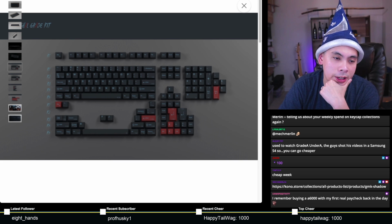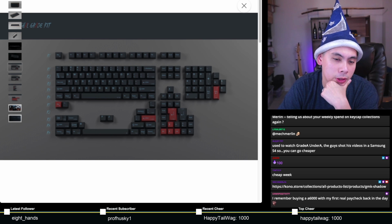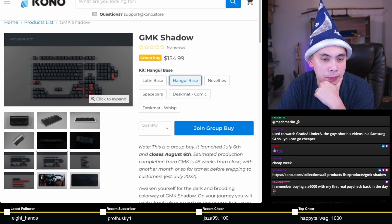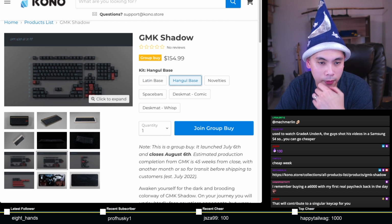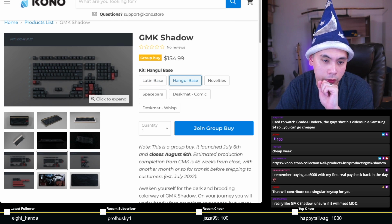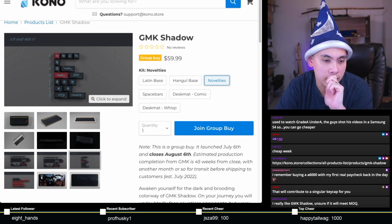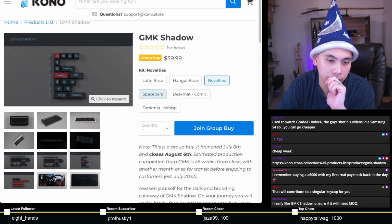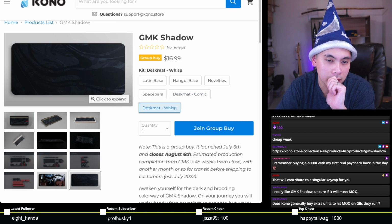This is, I guess, a dark gray set with very muted teal colored legends and some red accents right there. $145 for the base, which is expensive but consistent with Kono store pricing. You've also got your Hangul base for slightly more expensive, $155. Novelties are at $60. I like these novelties. They're not bad. And space bars for $30, desk mat for $17, and actually there's two desk mats.